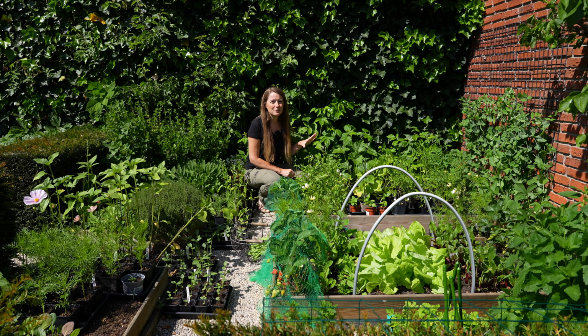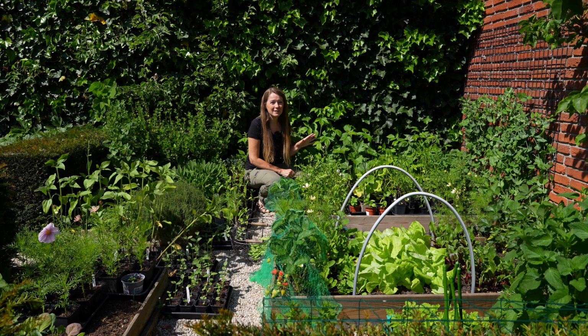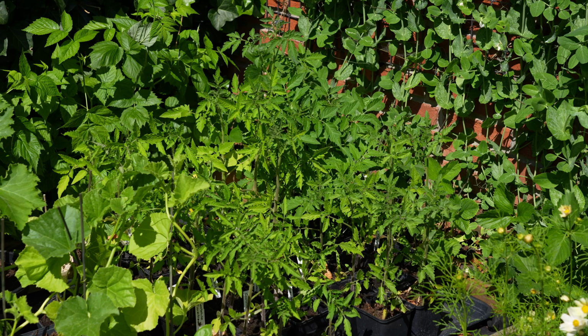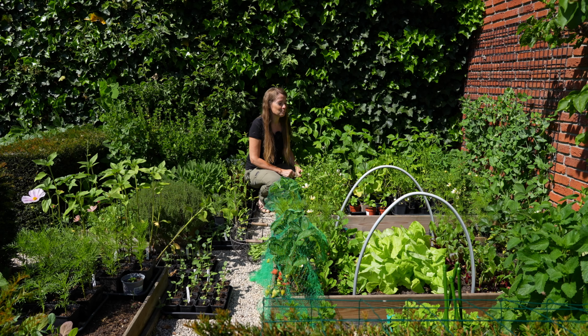As you can see, I've removed the little polytunnel. They don't need the warmth anymore. We don't get any frost, so that's great. I can start planting. I've got a lot of tomatoes, way too many. So I'm going to plant them into this bed, and a few will go on the terrace in some containers.